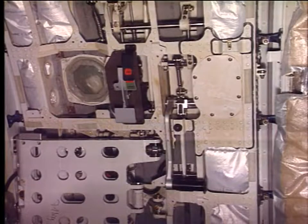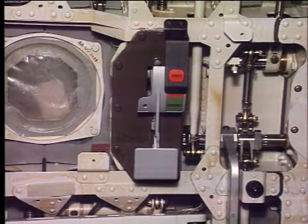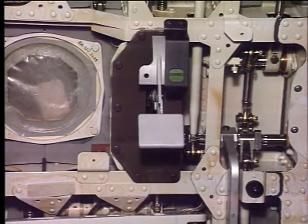The escape slide release mechanism operates the automatic inflation system. There are 2 modes. The armed mode for the emergency door operation. The disarmed mode for normal door operation. The disarmed mode allows the door to be manually opened without escape slide operation.